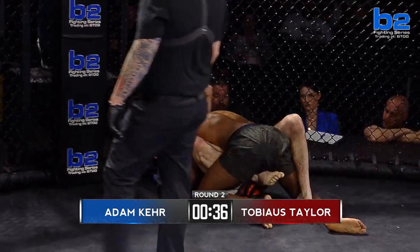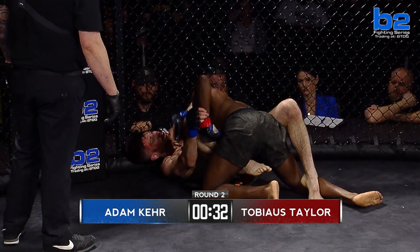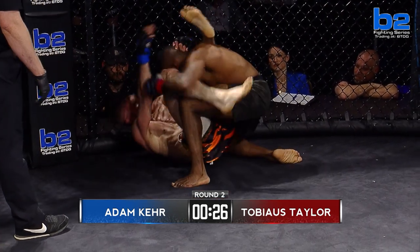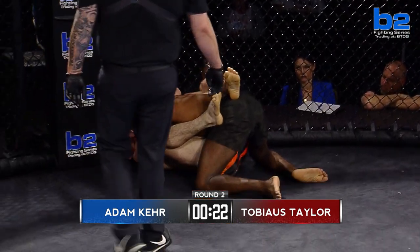I agree. But many times we've seen this. A judge will give the round to the fighter that finishes the round on top. That's their last impression right there. He was on top landing elbows. It was for a while. It wasn't like it was 10 seconds. He's been on here for about a minute and a half right now.